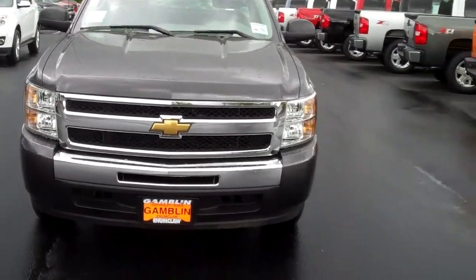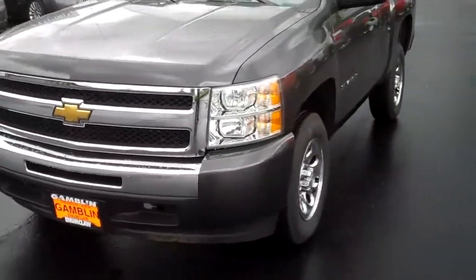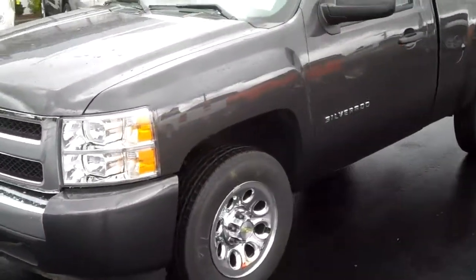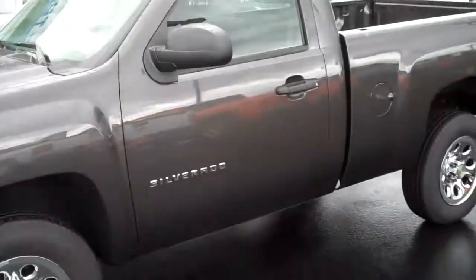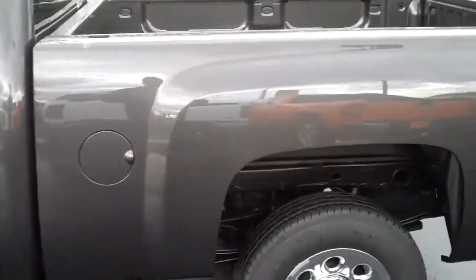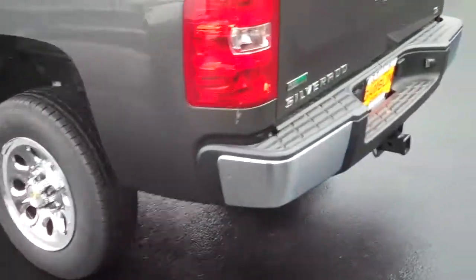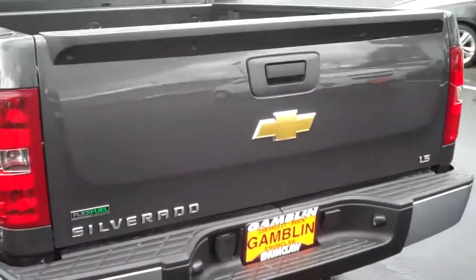Bringing you a brand new 2011 Chevy Silverado 1500 half ton. Beautiful car, it's gray, easy to keep clean. This has got the 4.8 liter engine in it, nice tires. Should get you about 19 miles a gallon. It is a work truck.